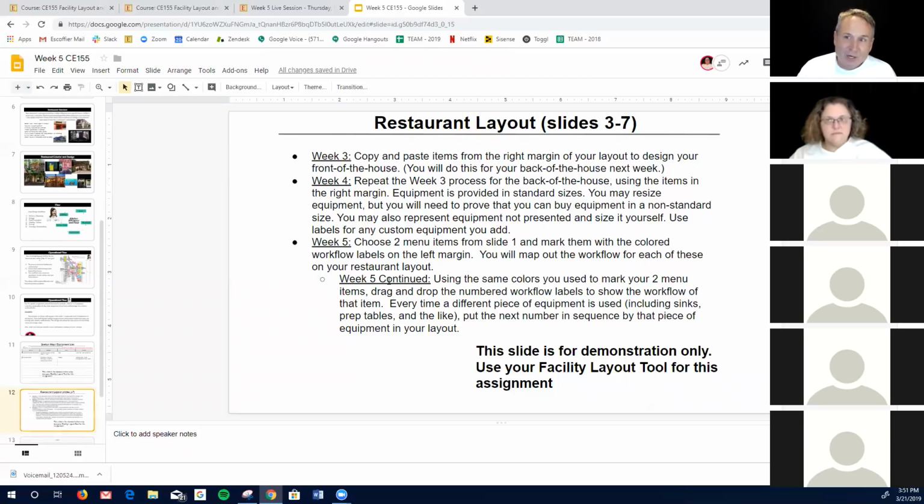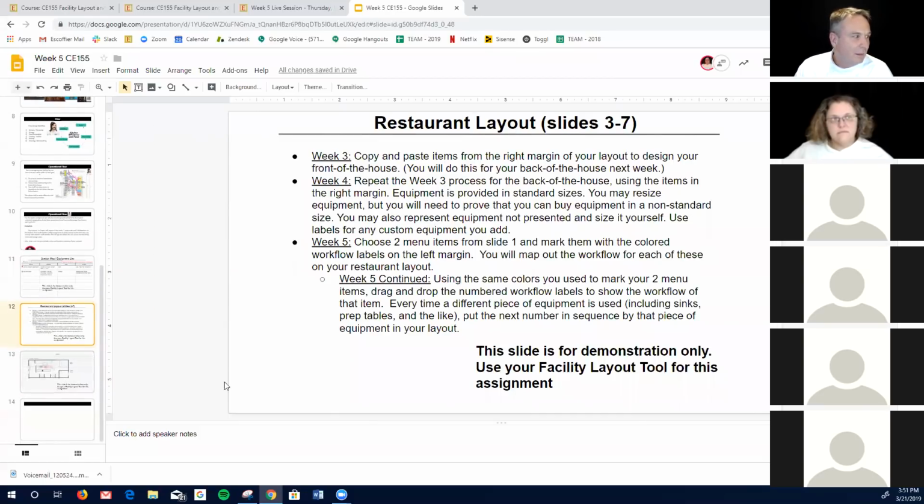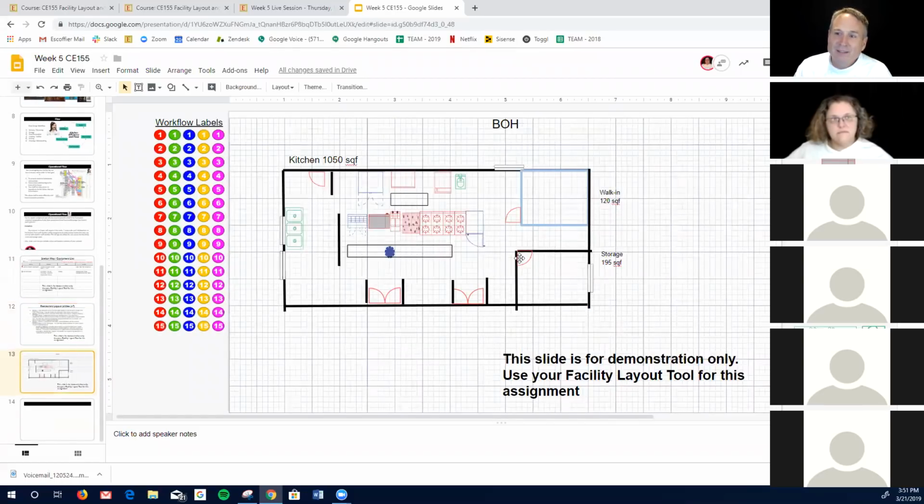Then we're going to go on to the continued slide. Using the same colors you used to mark your 2 menu items, drag and drop the numbered workflow labels to show the workflow of those 2 items, right? So in our first slide, we chose red and green. And our next slide, you want to take it over from here, Chef Suzanne?